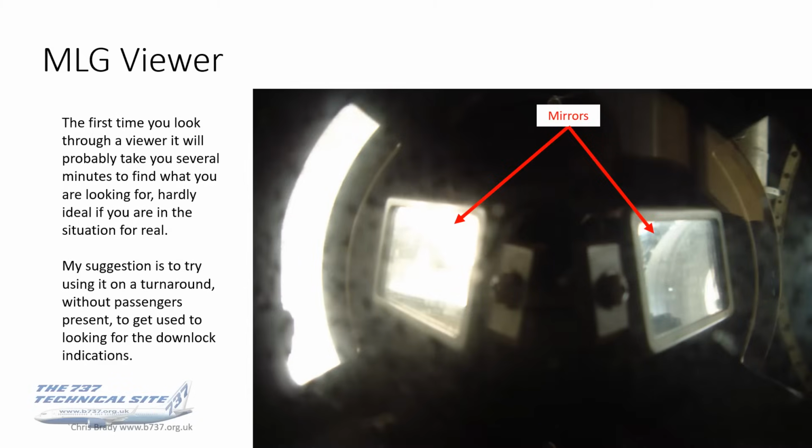First time you look through the viewer, it will take you a while to find what you're looking for. It's actually pretty tricky to use. And I recommend those of you still flying originals or classics, do on a turnaround when the passengers aren't there, go down the cabin, open the hatch to the viewer and have a look and familiarise yourself with what you're looking at.